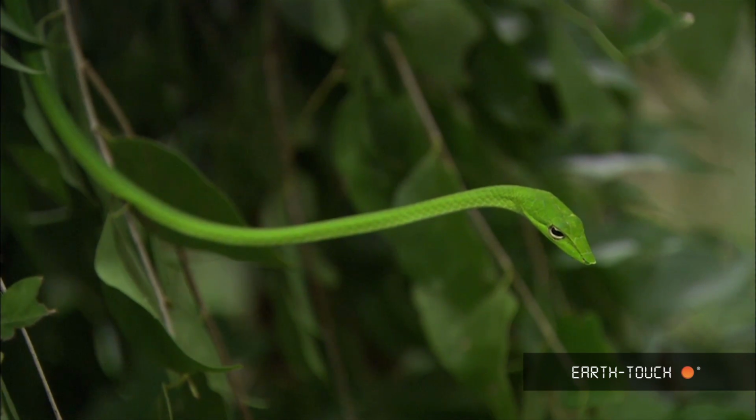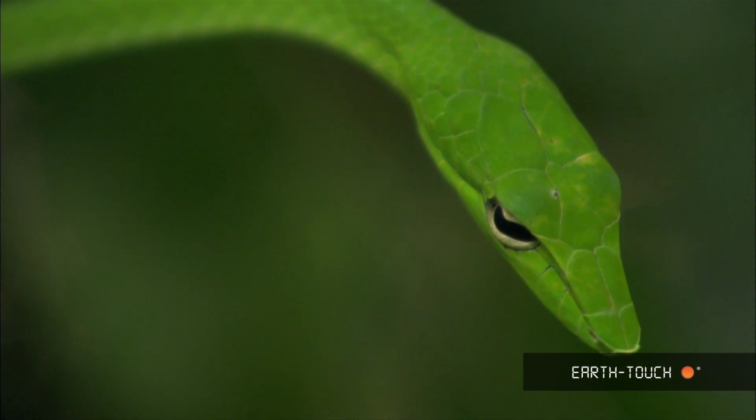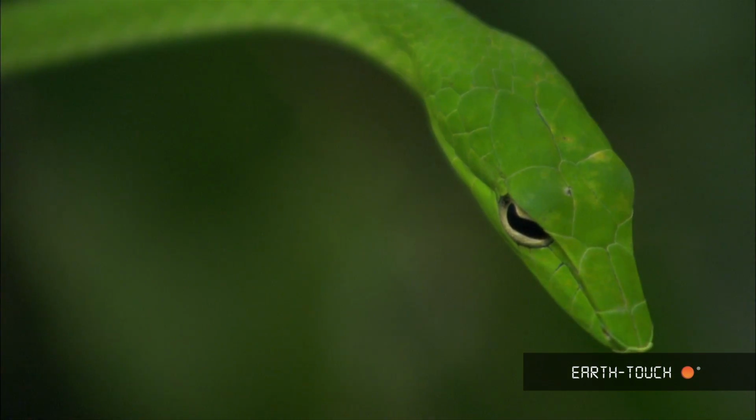Wonderful to get such a lovely close-up look of an animal that's probably found in large numbers throughout these woods, but many people walk past without noticing.